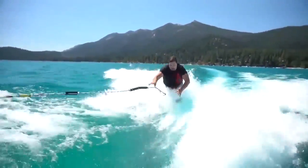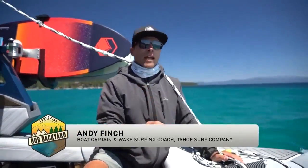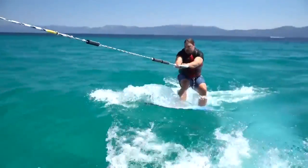He started working on getting that handle low. It really helped stabilize him. He's still struggling a little bit to get the weight onto the front foot. It's a mind game.